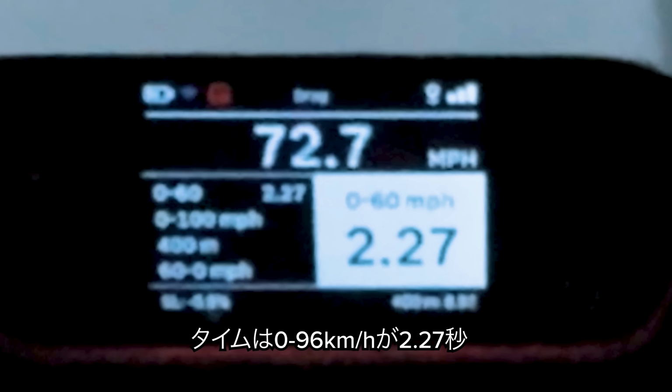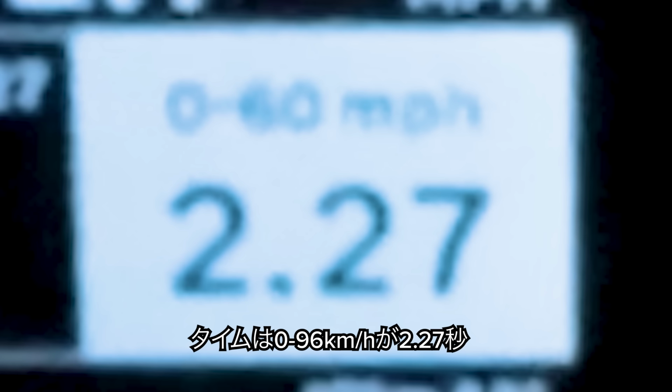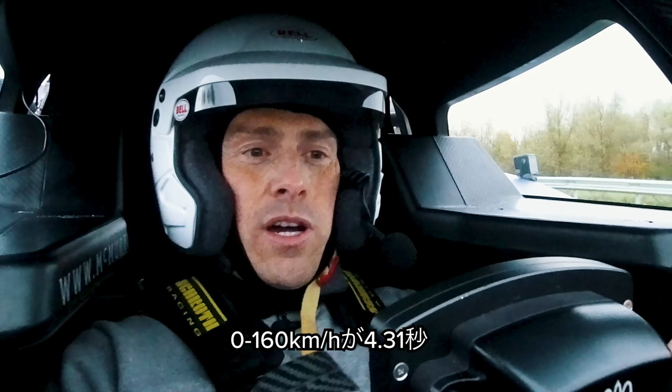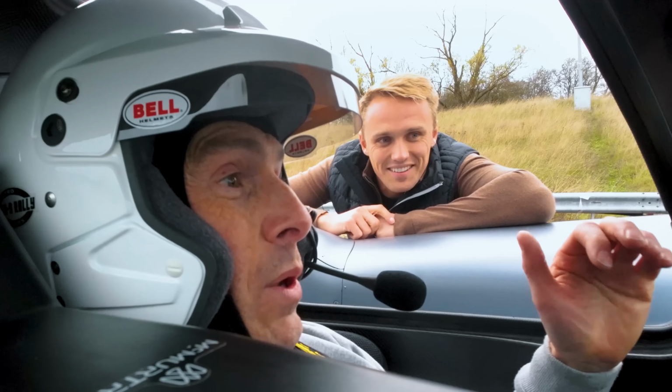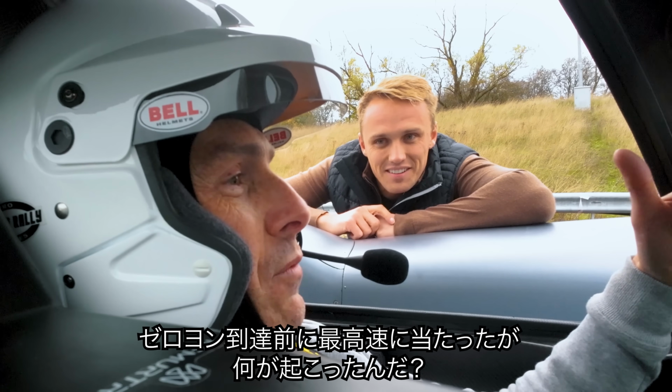Times I've got up here. 0 to 60, 2.27 seconds. 0 to 100, 4.31 seconds. And the standing quarter mile, 9.34 seconds. Really, really quick off the line. Oh my God, it was nuts. But it seemed to top out before I'd done the quarter mile.